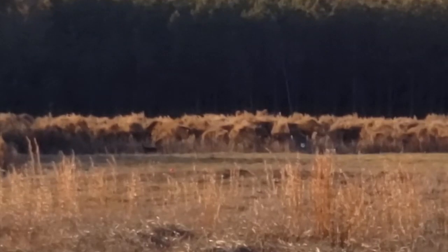Here's a photo or video. We caught some deer in the back field. We were trying to catch it on camera. This is while we were trying to get things set up for our chickens.